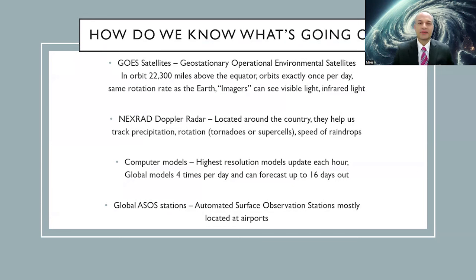So anyway, how do we know what's going on? We have a lot of tools that are typically run and maintained by the United States government that allow us to track weather, both on a very large scale and on a very small scale. So like we could see the whole globe with satellites, and we can see the city of Houston with our radar. So and everywhere in between.